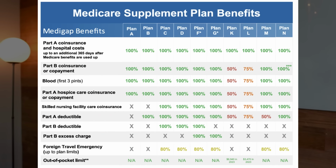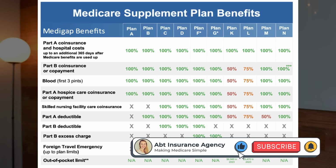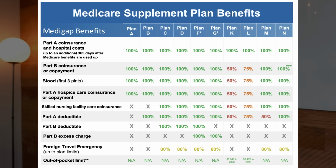So we're going to break down the specifics of Plan G and Plan N and talk a little bit more about what these plans cover and what makes them different. So right here on the screen, you see the list of the different Medicare Supplement or Medigap insurance plans and what they cover. Now, most of these plans don't really make sense to purchase. Either they're not offered by many insurance companies or they're priced really high for what they actually do cover. So the vast majority of people will choose either a Plan G or a Plan N Medicare supplement plan this year.